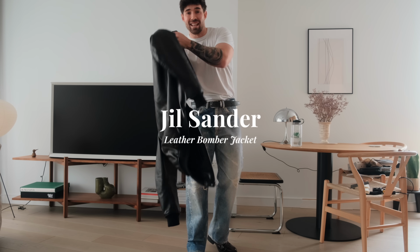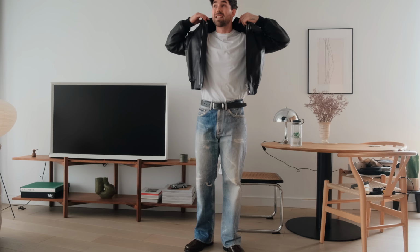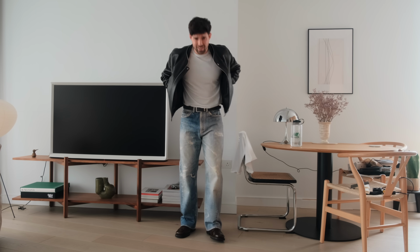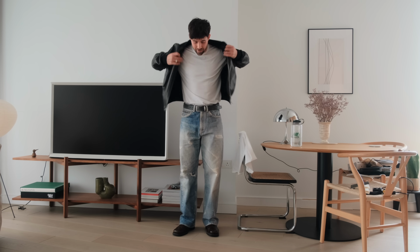But again, 9 degrees, need a jacket. For the jacket, Jil Sander. I mean, is it really going to be anything else? This is my favorite. Yeah, I'd say this is my favorite leather jacket that I own. And then just like that, we have, I guess, today's fall outfit. Even though it's spring, 9 degrees, good to go.